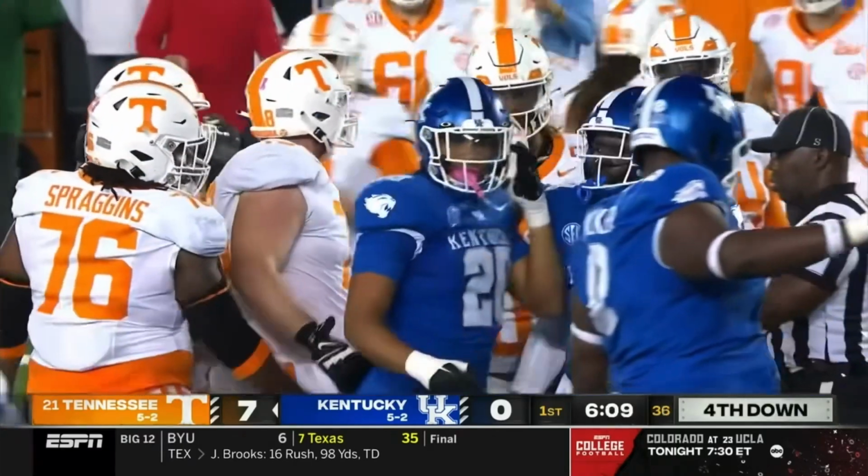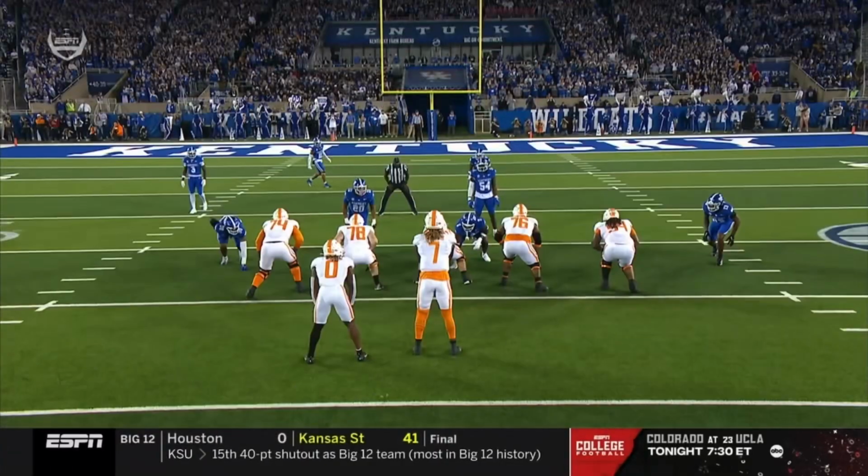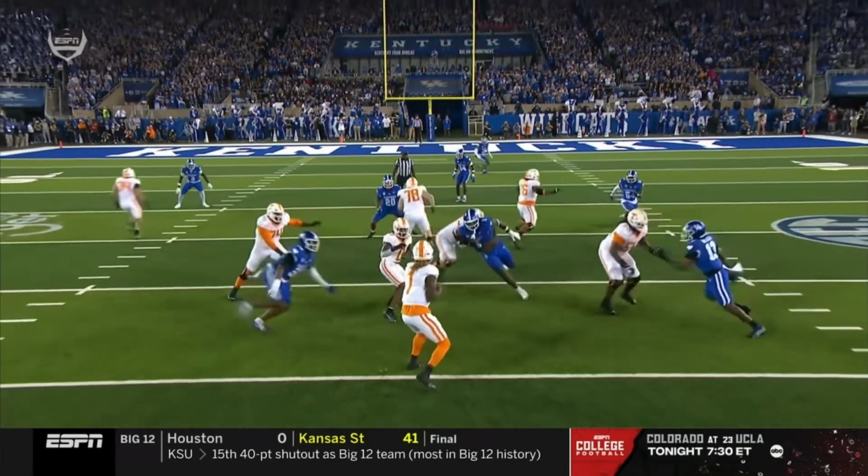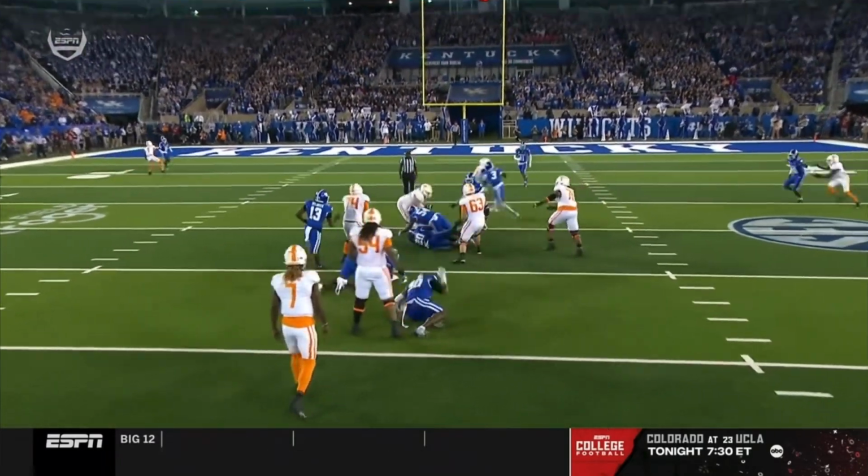Big Deon Walker, I think he's the best NFL prospect on this. He's so quick, he's like a big cat. It's amazing how well this guy's able to move for a guy his size. He's been doing this all year. He doesn't make the tackle.